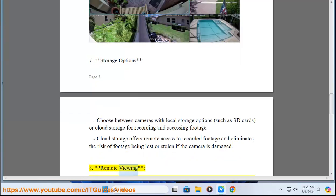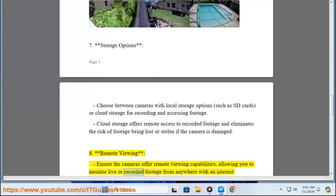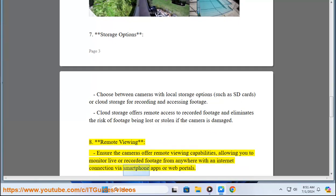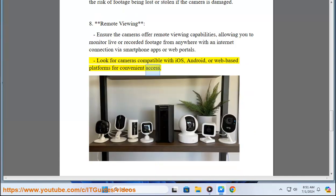8. Remote viewing. Ensure the cameras offer remote viewing capabilities, allowing you to monitor live or recorded footage from anywhere with an internet connection via smartphone apps or web portals. Look for cameras compatible with iOS, Android, or web-based platforms for convenient access.